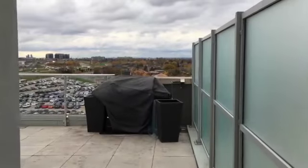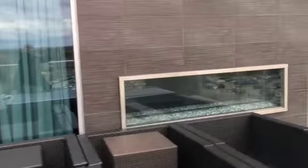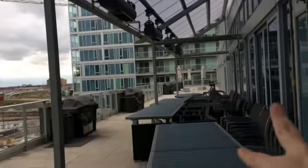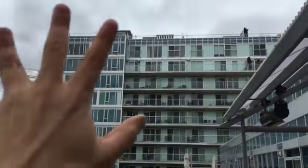All right, he said there's a barbecue out here, so we can check that out. Is that the kind of fireplace thing too? Okay, we were just on the other side. We thought, oh, this is the space. It's very nice. But then we came out here. No, this is where it's happening. Look, heat lamps, so it's just like a fancy restaurant. Hello, neighbors. Very social building.